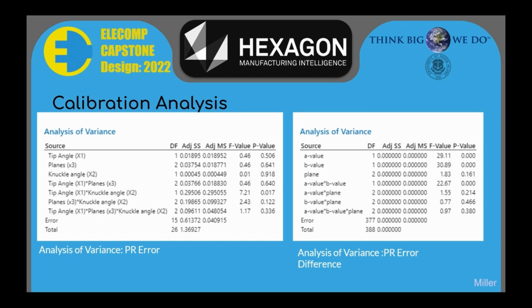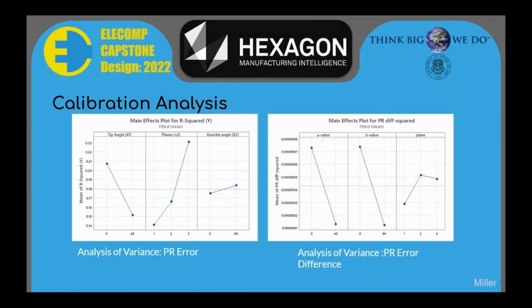And in this case, we had very different results, having primarily the planes actually affect how the data spreads over time compared to the other variables, which really had no significance in the value itself. In this image, we can also see how each specific variable point affects the regression model and the actual error itself. And we can see kind of contradicting things for each one.